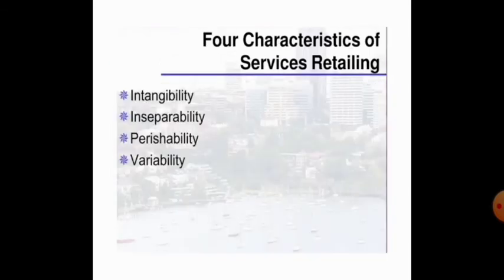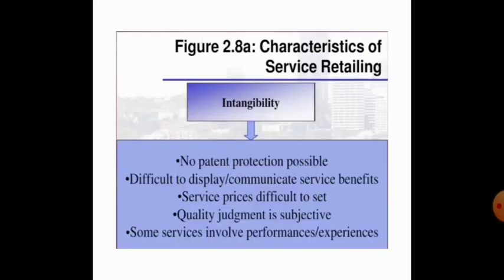Next, we have the four major characteristics of service retailing: intangibility, inseparability, perishability, and variability. Let us see the topic of intangibility. Intangibility means no patent protection is possible, it is difficult to display and communicate service benefits, service price is difficult to set, and quality judgment is subjective. Some services involve performance or experience. So we cannot protect our patent here. That means another retail shop can use the same idea under some other name. It is very difficult to display or communicate service benefits, service price is difficult to set, and quality judgment is subjective. Some services are based on performance or experience.